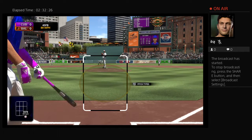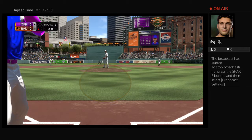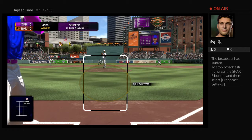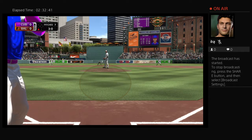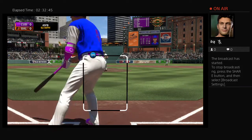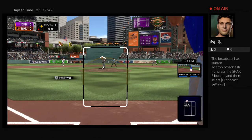And that one stayed too low, apparently. Now the 2-0. Too high. And it's 3-0. Here's the 3-0. And he lays off here, ball 4. And he'll become the game's first base runner here with 1 away. So a runner on first with 1 out now.